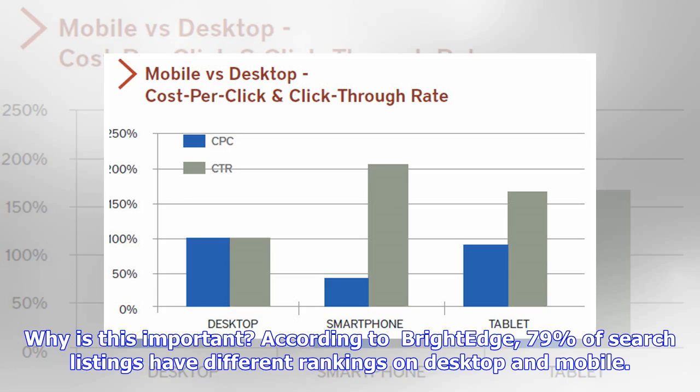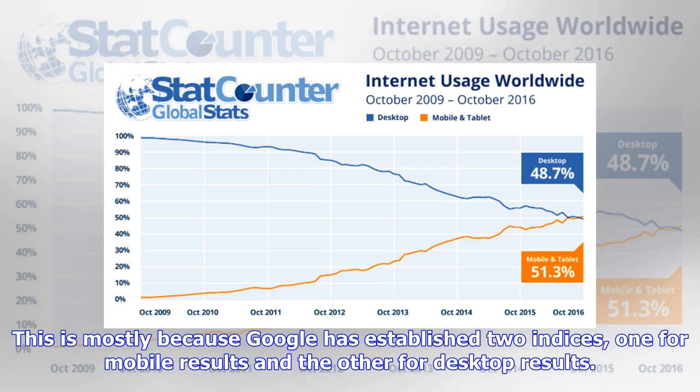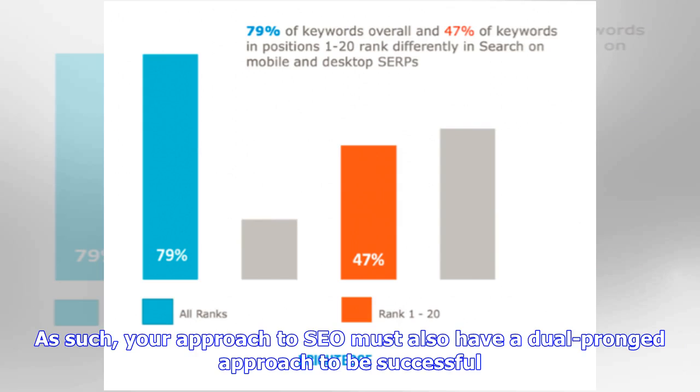Why is this important? According to BrightEdge, 79% of search listings have different rankings on desktop and mobile. This means the top-ranked listing on desktop is unlikely to also be the top listing on mobile. This is mostly because Google has established two indices, one for mobile results and the other for desktop results. As such, your approach to SEO must also have a dual-pronged approach to be successful.